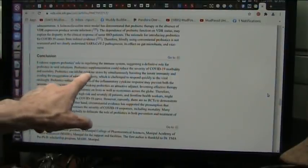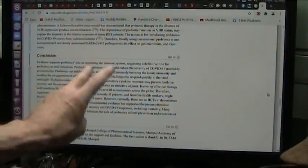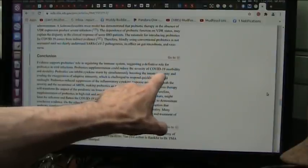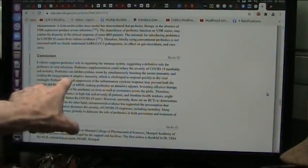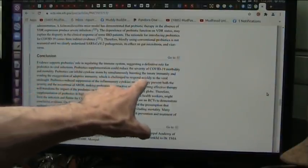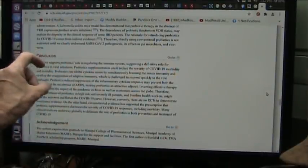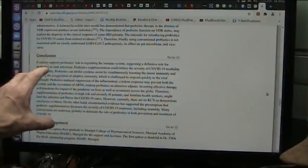Probiotics can inhibit cytokine storms, so they're inhibiting the cytokine storm and at the same time boosting the innate immune system and evading the exaggeration of adaptive immunity, which is challenged to respond quickly to viral onslaught. Now, let me just, take your time, think about what they just said.